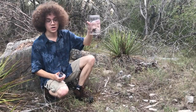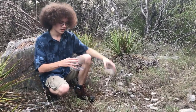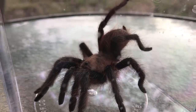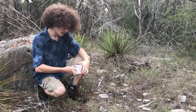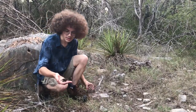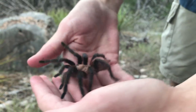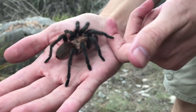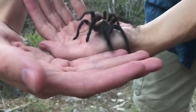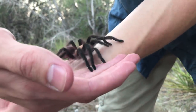So in my hand, on the left here, is a beautiful creature known as a Phonophthalma hentzi, the Texas brown tarantula. And this one is none too happy about being cooped up in a box, but here he is. Check this out. This is an adult male Texas brown tarantula. And if you don't know your way around spiders, you may call me crazy for handling this animal in this manner. However, as it may become apparent, this is a very docile animal.